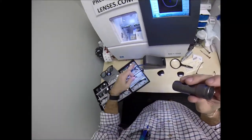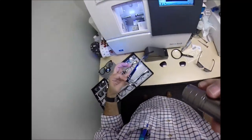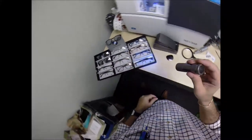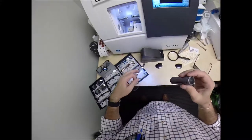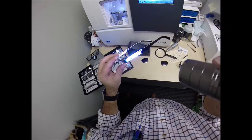Some more frames here. Look, it comes in blue. I love their blue collection. That was the nicest thing about it. When the sales rep visited me, she actually said, I'm not going to sell you another pair of blue glasses. You got to pick out another color. But that's almost like the vent, the grill.